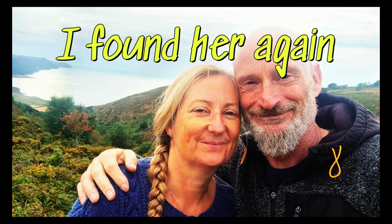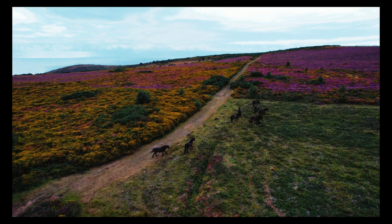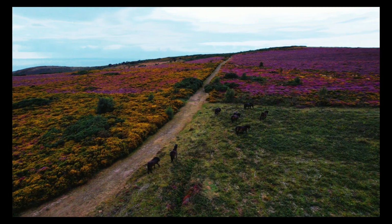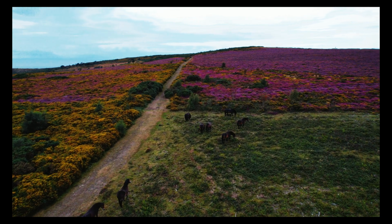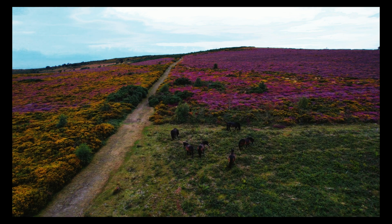So all in all, this was a pretty fantastic place to have found to spend the couple of nights. Every evening the rabbits came out to play and the ponies came to visit us. So I think you'll all admit the colours here have been absolutely amazing, and there's more to come.